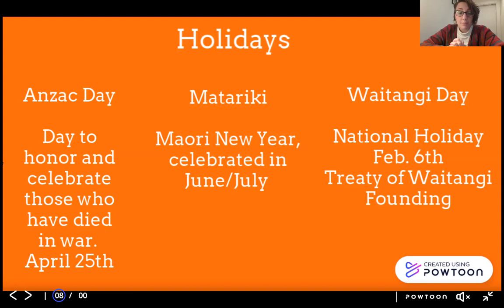Matariki is the Maori New Year, and it's celebrated like a whole festival about a month long in the early summertime. Excuse me, I said that wrong. For them, it's wintertime. For us, it's summertime in June and July. And Waitangi Day is the national holiday on February 6th, which is when the Treaty of Waitangi was signed and New Zealand became a country.